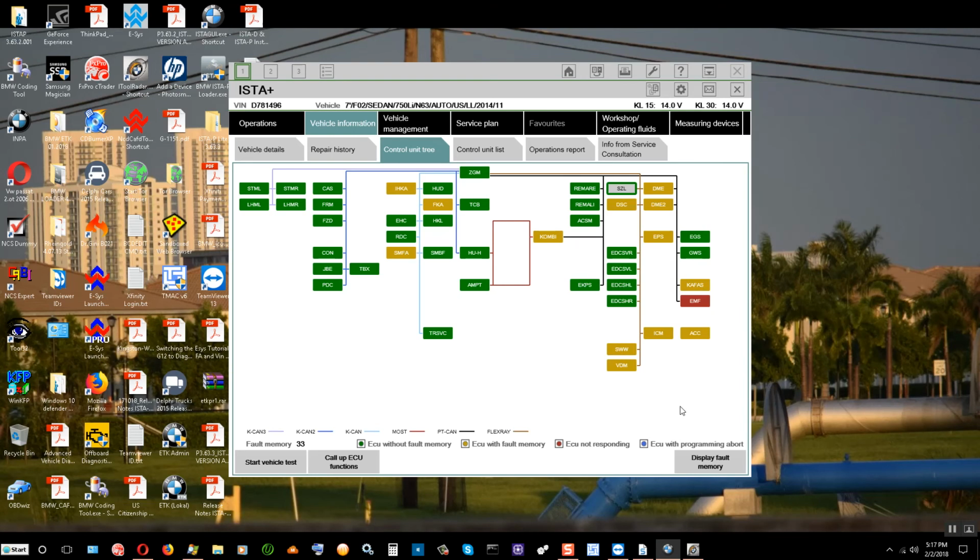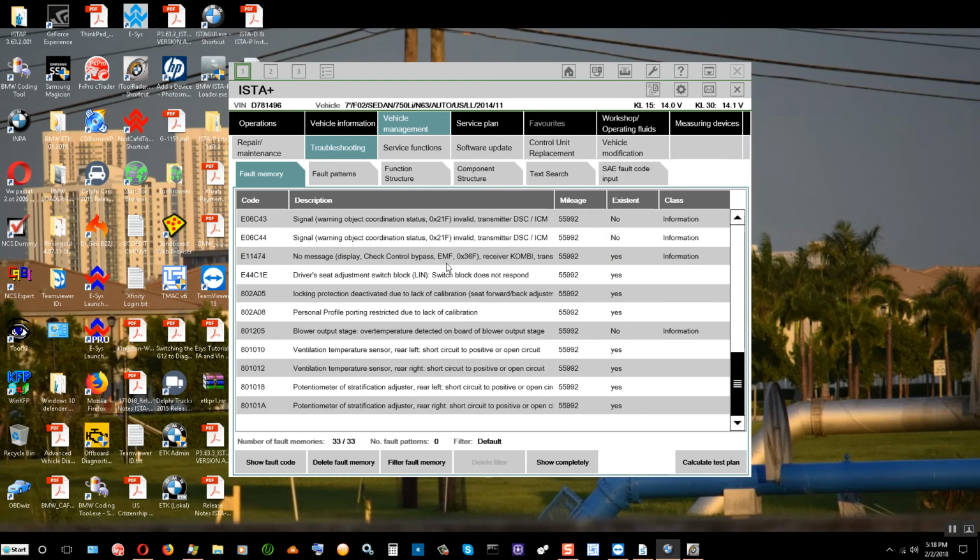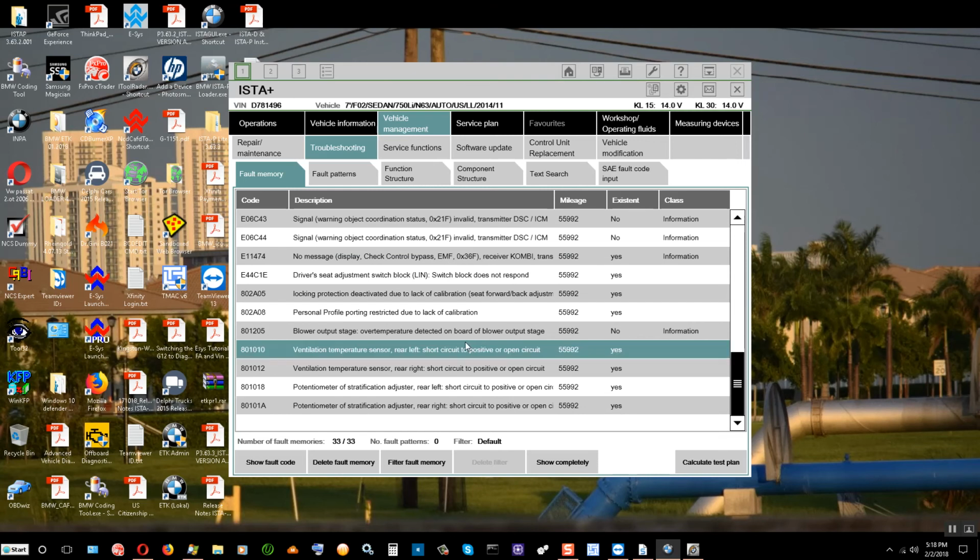Because I think if you look here, it's going to say it's not communicating with this, this, this, and the combi, and all that stuff needs to be looked at. Default display fault code memory. All these fault codes we have to look at later on. All of these fault codes we have to look at individually, maybe I'll come back here.